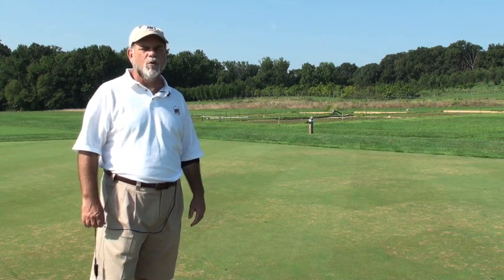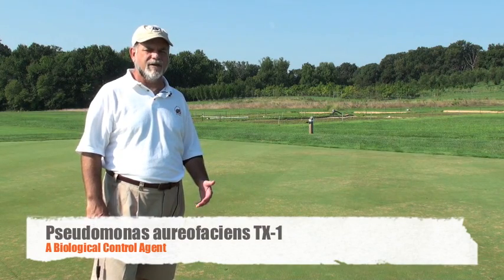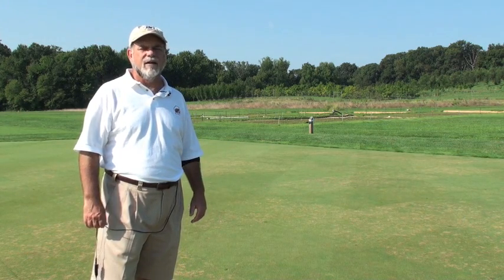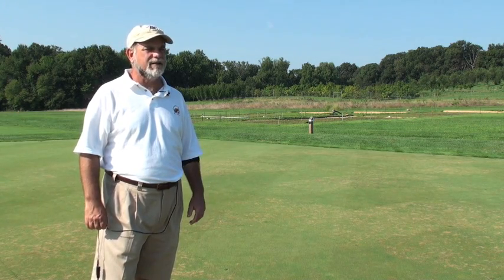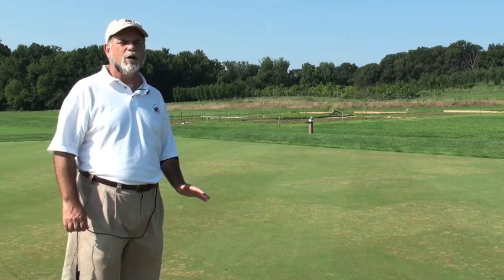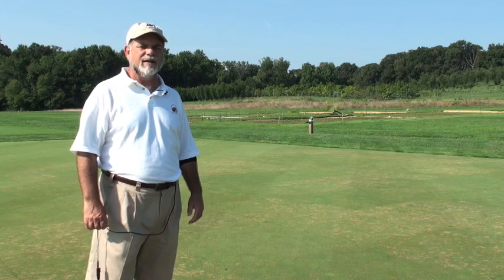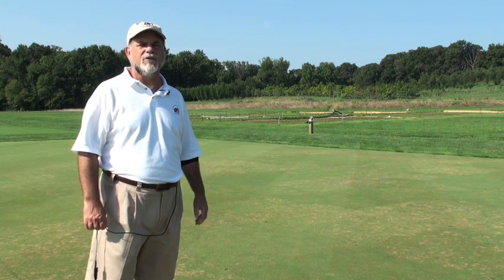For example, we worked many years with the biological agent Pseudomonas aureofaciens TX1, which we developed through a fermentation system that could be delivered via the irrigation system. And unfortunately, it never panned out to be able to provide what we would consider anything close to commercially acceptable dollar spot control. But we continue to evaluate different biological agents as well as different kinds of products.